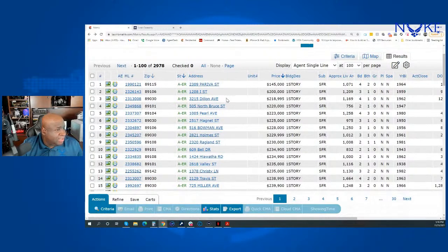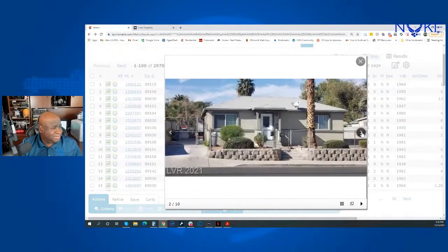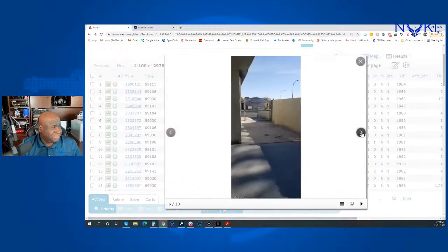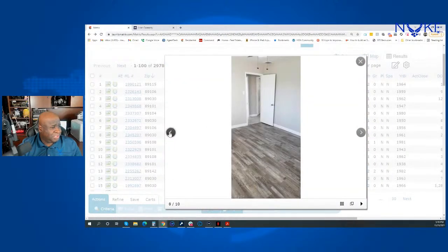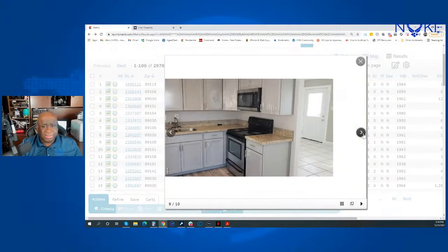And let's see here. I said about 200, about 210, 220. Let's see what we can get for 220. So we're looking, oh my goodness, 756 square feet, 2 bedroom, 1 bath, built in 1947. And actually, I kind of like it. I actually think that has potential. Oh, that has real potential. Look at that. It's been flipped. This is a flipped house.